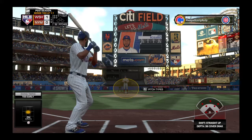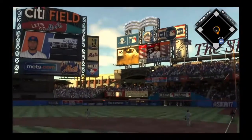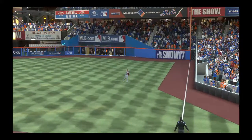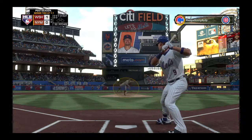Now batting, Amed Rosario. The shortstop, Amed Rosario. Skied into very shallow right. Harper has a read on it. And he brings it in for the second out of the inning. Now digging in to try it again, Brandon Nimmo. 0 for 1 for him here in this one.